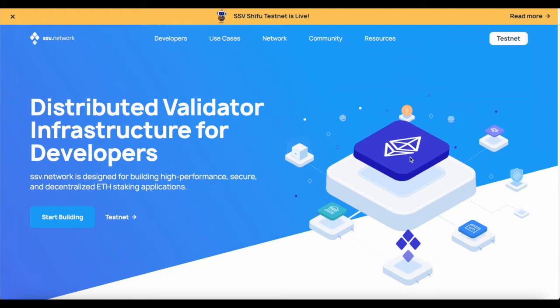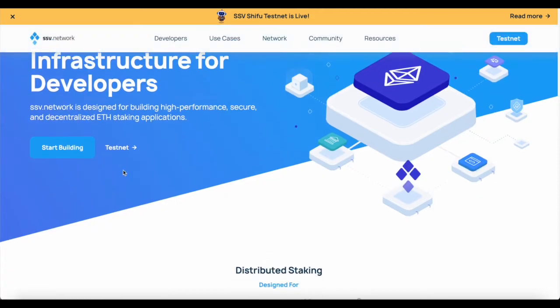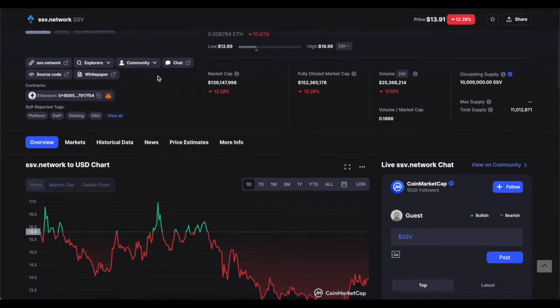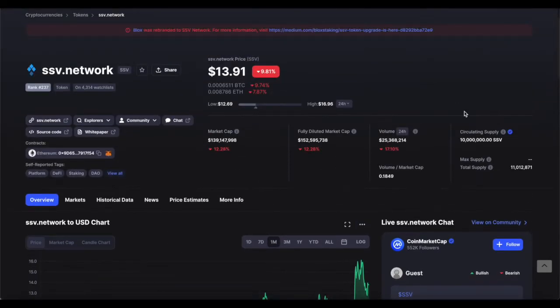What exactly is SSV Network? Today we're going to be going through a new cryptocurrency, a new blockchain that I've discovered, distributed validator infrastructure for developers. We're going to be going through this, having a full introduction. The good news is that we'll also go for a price analysis and price prediction. What's absolutely incredible is that the token has been doing really well, especially within the last month. It's really been doing extraordinary.